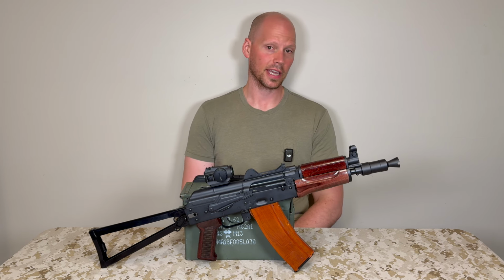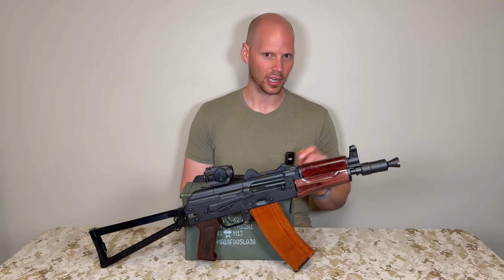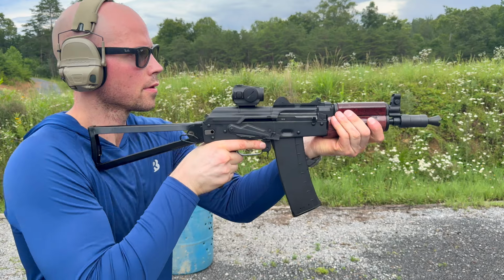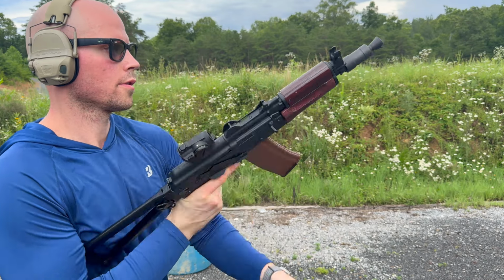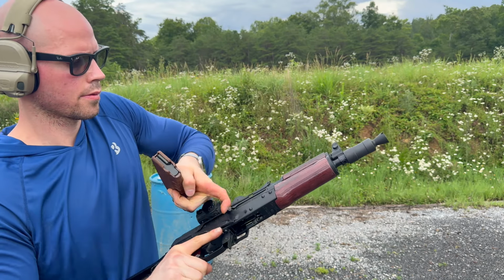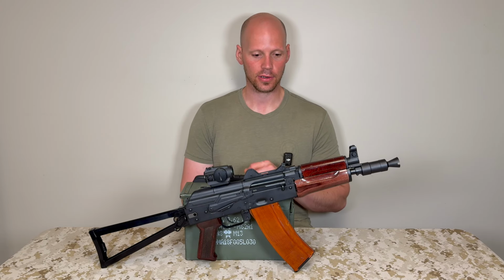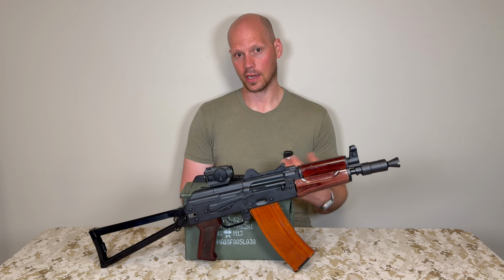In terms of modularity, I'm giving the Krinkov a 3. And again, there's plenty of stuff you can change out on this. You can change out the stock, the handguard, the flash hider, the pistol grip, the trigger, safety selector, so there are plenty of options. Where it really loses out though is your ability to change different calibers. You can't swap different uppers. Pulling a barrel and replacing a barrel on an AK is a process that you really need some specialized equipment and training to be able to do correctly. So there are limitations on the modularity of all AK rifles.